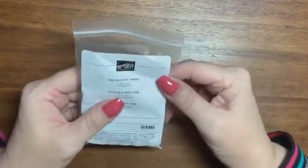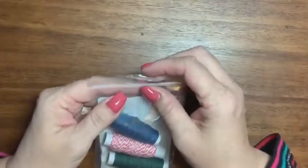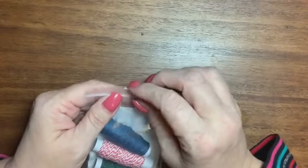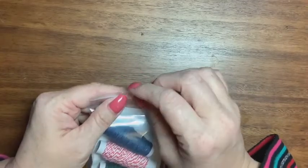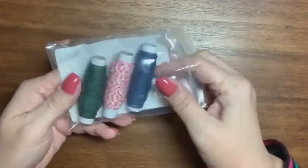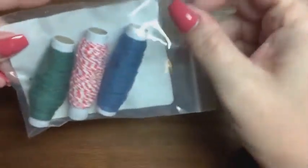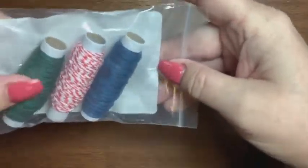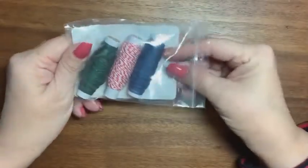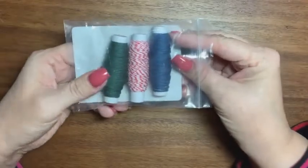Yay, Stampin' Up. Hey, I have something for you. You're holding it. Here's some baker's twine. Now, again, this went with a suite, I think, about sports. And if you know anything about me, you know that I could care less about sports. So I didn't bother getting that set right now. A customer could talk me into it if they wanted to do something with it in particular, but not my thing.